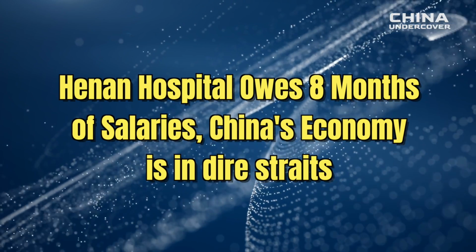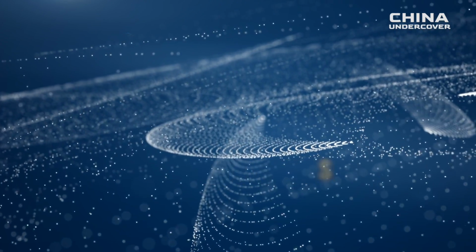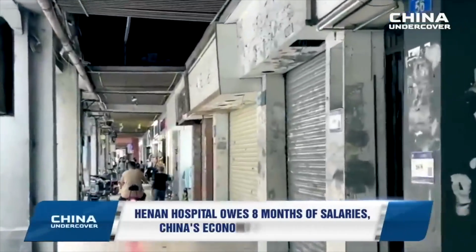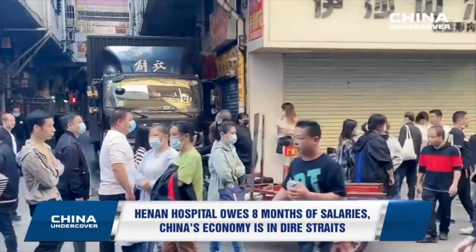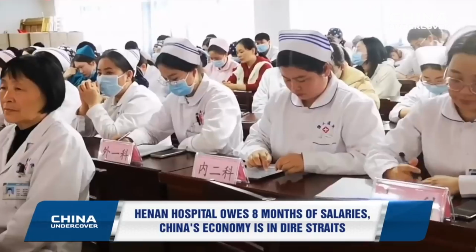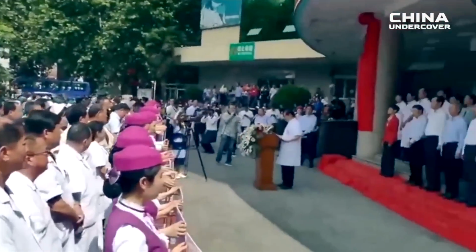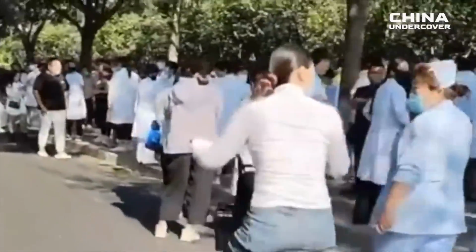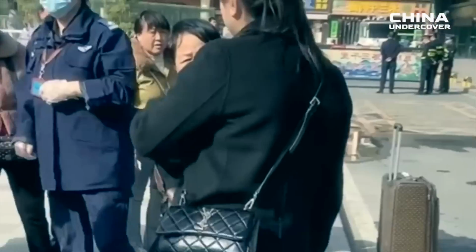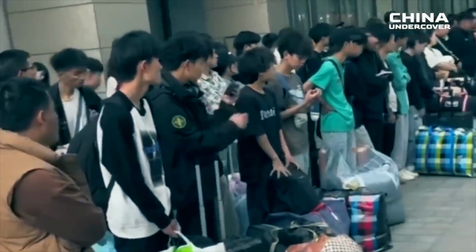Henan Hospital owes 8 months of salaries. China's economy is in dire straits. The Chinese mainland economy continues to decline, with all industries facing difficulties. Recently, reports surfaced online that a hospital in Puyang City, Henan Province, has owed wages for 8 months, leading medical staff to strike in protest. On August 30th, it was also reported that CICC had implemented wage cuts and layoffs.